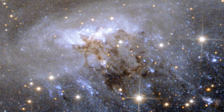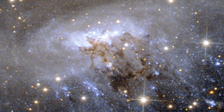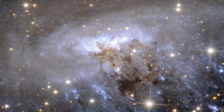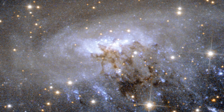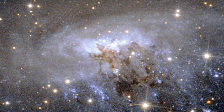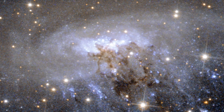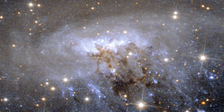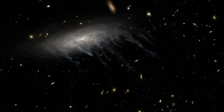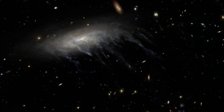Streams of murky dust are also being pulled away from ESO 137001, visible as the dark brown tangled region around the galaxy's centre. This image also shows other telltale signs of this process, such as the curved appearance of the galaxy's disk, a result of the forces exerted by the heated gas.